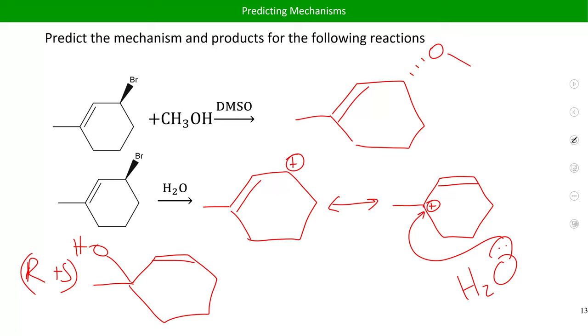That's the key with these mechanisms: if you're showing more than one arrow, pair of electrons moving at a time, that's all happening simultaneously. If there's any point where you have an intermediate where it stops and then something else has to happen, then you draw an arrow and make another step.